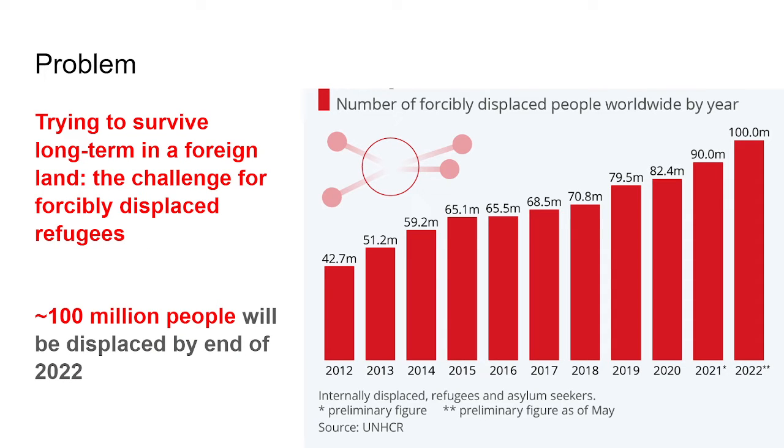And here's a little bit of the research that we came up with. So the problem basically is that a refugee is trying to survive long-term in a foreign land because they don't know when or if they can go back home. There's a lot of uncertainty. That is the challenge for forcibly displaced refugees. And from the UNHCR, it is projected that about 100 million people will be displaced by the end of 2022, which means that the number of refugees is increasing. And so the world needs to step up and help these people.